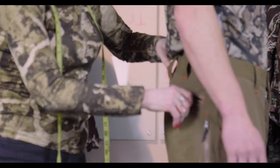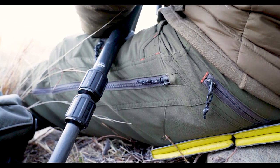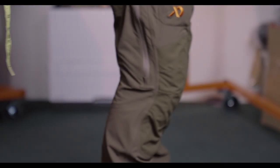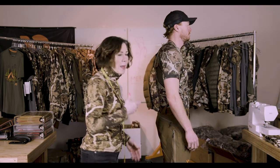We keep in mind that we will have different body types during the graded size run fit sessions so that we can make sure that it fits different body types even though you may fall in between different sizes. We keep in mind the location of zipper placement, toggles to make sure that it's quiet in the field. We also, in this particular pant, have a knee pad. We want to ensure that when you are in the field and you kneel down that it's hitting in the right spots.